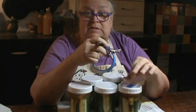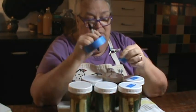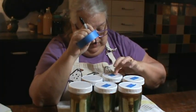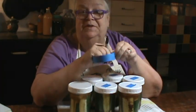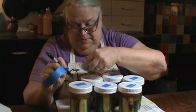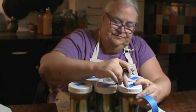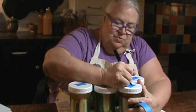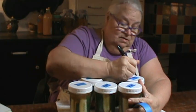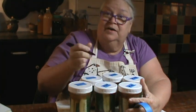One last thing to do before they go in the refrigerator. I'm just putting a little piece of blue tape on the top because we have to mark the date. Always mark your jars, any kind of jar, with what's in the jar and the date. I don't have to mark what's in this jar because I can easily see what's in it, even after years. But with a candy jar or something like that, you sometimes don't know what it is for sure. So I'm just putting November 20, because it could go into a year.